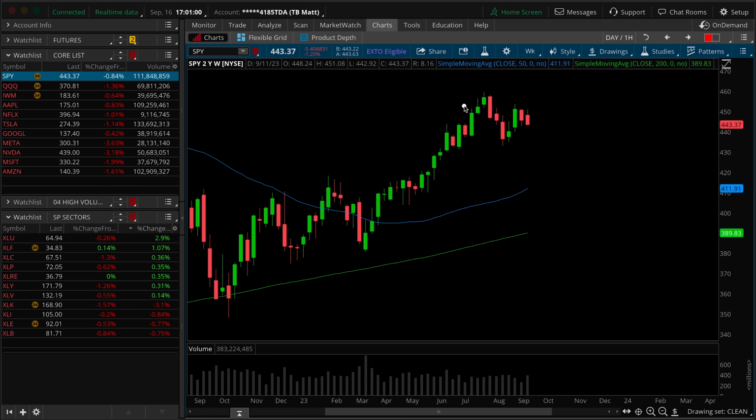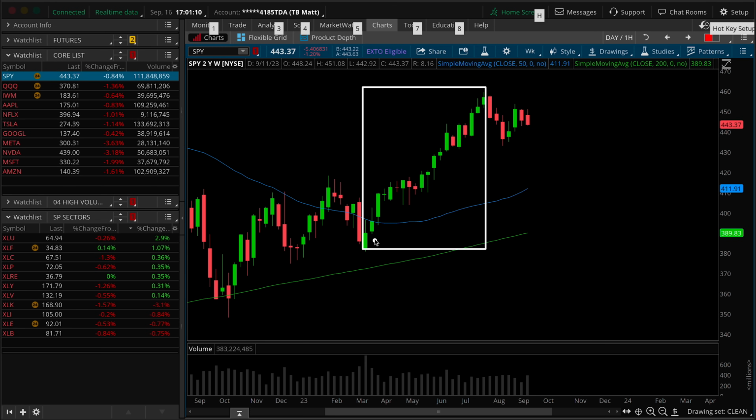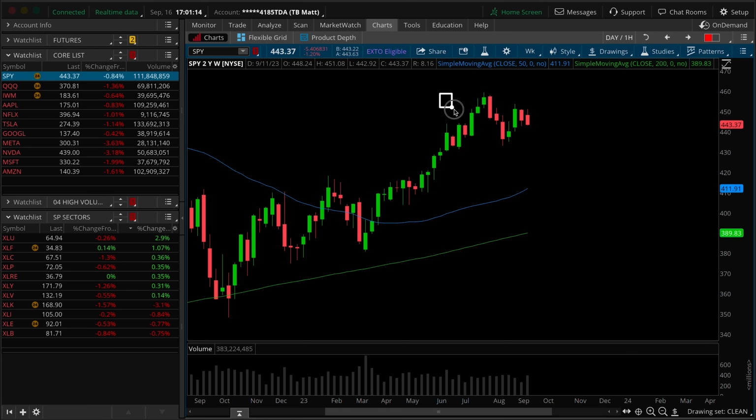Before we throw on some anchored VWAPs, again, I want to remind you that this weekly area right here is far different than if we isolate this weekly trend right here. This is a very strong illustration of a weekly uptrend, and this is much more so a weekly neutral trend with lows, equal lows, highs, possible lower highs, and we find ourselves in the midpoint of that overall range.